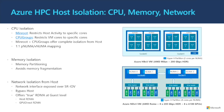In this diagram on the right side, the light blue one in every NUMA node is the Hyper-V partition that's configured using minroot. The rest of the cores, we group as CPU groups, where we tag them to the VM. So the VM can only use those cores. That's how we achieve the CPU isolation, and we have a one-to-one pNUMA to vNUMA mapping. So whatever NUMA node the VM gets is mapped to the correct physical NUMA, so we get consistent performance there also.